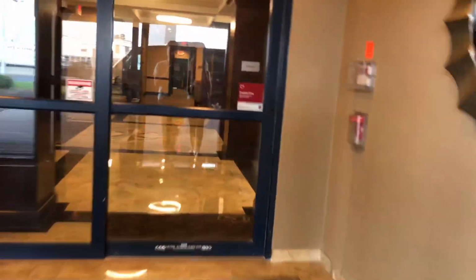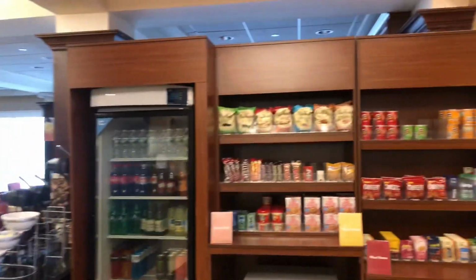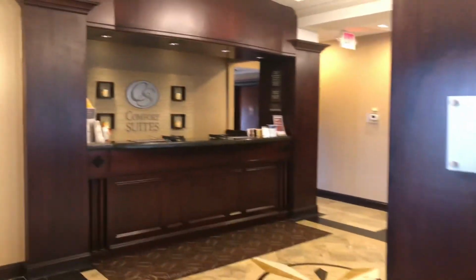Comfort Inn Suites. As you walk into the hotel, you're greeted to a nice lobby. Over here is where you have pastries. And over there is the front desk.